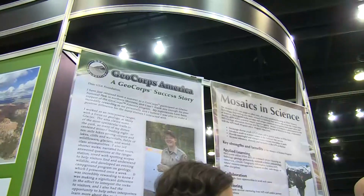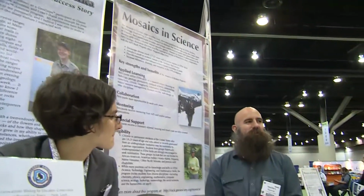So I was involved with the GeoCorps America program at Mount Rainier National Park. I was their Mountain Lakes hydrology person. I was working with their Mountain Lakes monitoring program, which is actually a collaboration with 3 parks in Washington State. And it's a sort of annual sampling protocol for some subalpine lakes in the park.